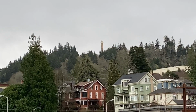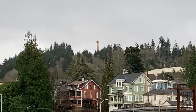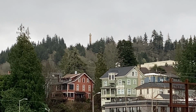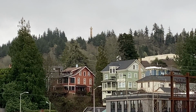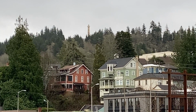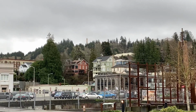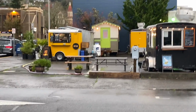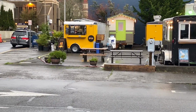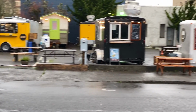A lot of nice old buildings here. So I'll flip the camera around and show you. Zoom in on the column up at the top of the hill. That's a park up there where I shot the video of the whole area. That column has some of the history of Astoria written on it. Puts the column in context there. Here we have some food carts. They were pretty active last night when I drove by.